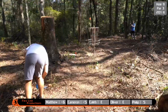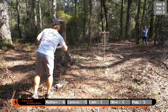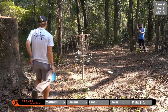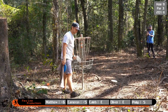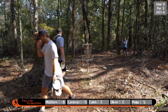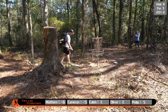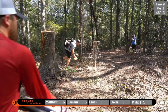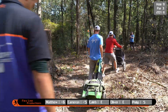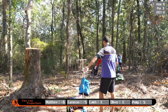Tait off the front of the rim. He's consistent with his misses, at least. Oliver cleaning up. He was a little closer than I thought. Still not happy with the par. Okay, with his par. Yeah, you can see the body language. He's not entirely excited about being even par right now.